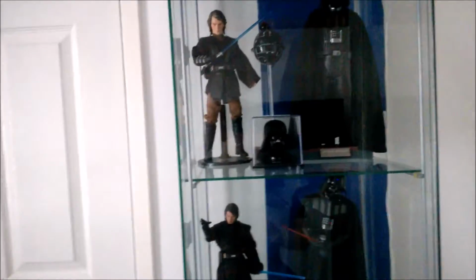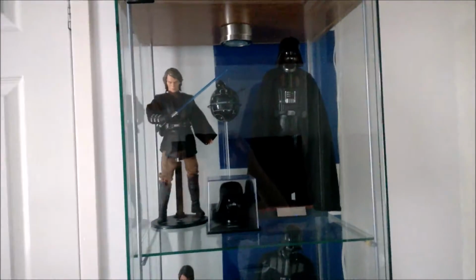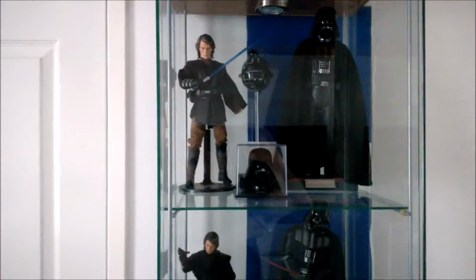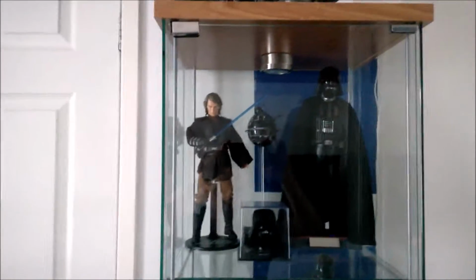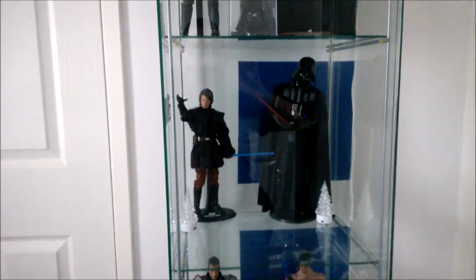That's another thing as well. Sell figures that don't interest you anymore. I've only sold at least 2 since I started collecting. I've only ever sold 2, which was my DX12 and my Scar Predator. But I'm not really going to be selling any of these ones because I'm quite content with what I've got now.